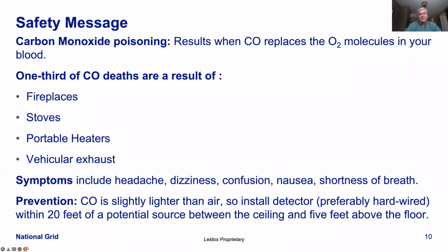The symptoms, if they should occur, include headache, much like a tension headache, dizziness, confusion, nausea, and shortness of breath. To prevent it, the best way is to make sure that you have a CO detector in your home. You would preferably want to have it hardwired, within 20 feet of a potential source, which would be any fossil fuel burning appliance. And because it is slightly lighter than air, you want to have it between 5 feet, which is considered your breathing zone, and the ceiling. So please be careful out there, folks, when you're using these types of equipment.